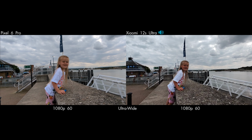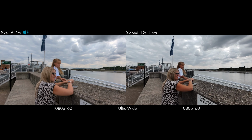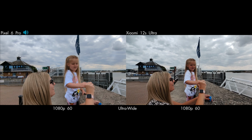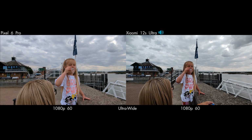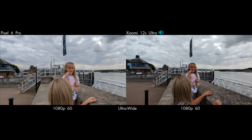I thought she's going to blow some bubbles for the camera. No way. See how she blows them? Go on then. Because Grandad told you you blew too hard, so she sort of goes. Go on then. Oh yeah. Perfect.